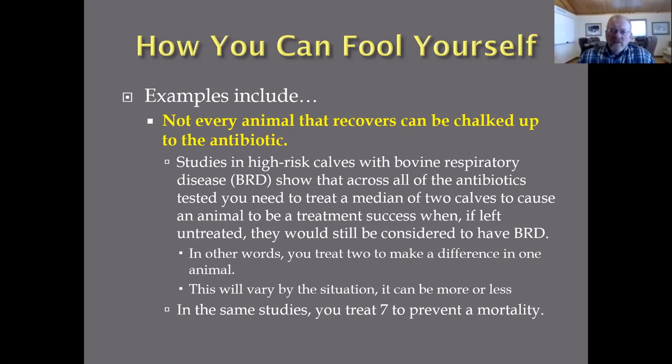One is going to be a success regardless if we treat them. And two, we're going to change whether or not they're still sick in, say, 5 days or not by whether or not we treat them. So we have some spontaneous recoveries, and we have some that just aren't yet ready to recover regardless of what we do.